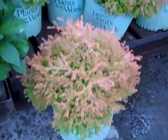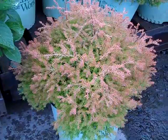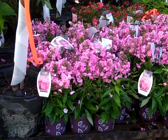Here's a plant that's been continually on the dock. And as you can see, it's colored up nicely for fall. This is Thuja Fire Chief. The color we're looking at here is Phlox Candy Store, and this one is Bubblegum.